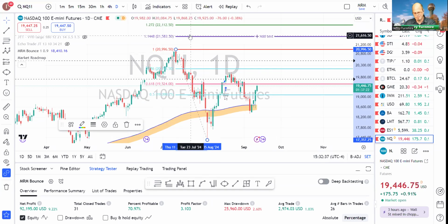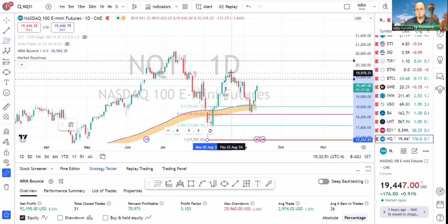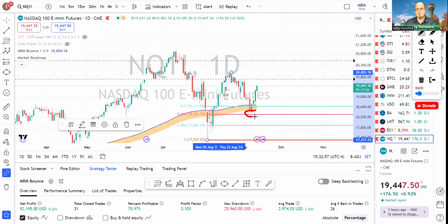You may be like, well, NQ, what the devil is that? That's the NASDAQ futures, which you divide by 41, you get QQQ. All right. QQQ's price is basically NQ divided by 41. So this move right here, this low, this high, looky, we touched the 618 right there. This sets up that measured bounce. And look what else is right there. The roadmap line. This is that rocket ship pattern I was talking about right here.